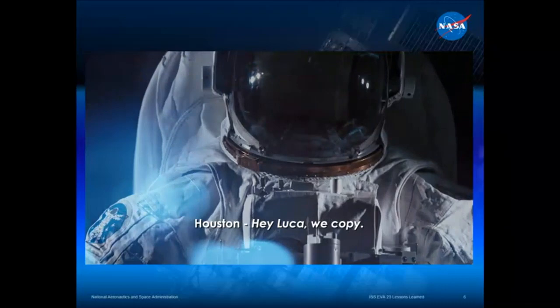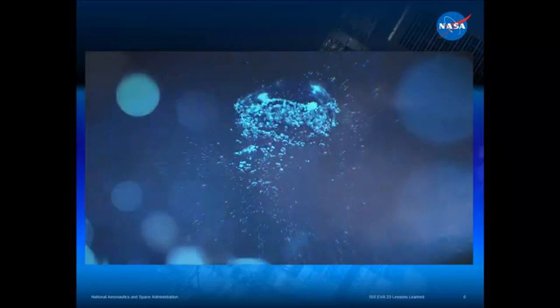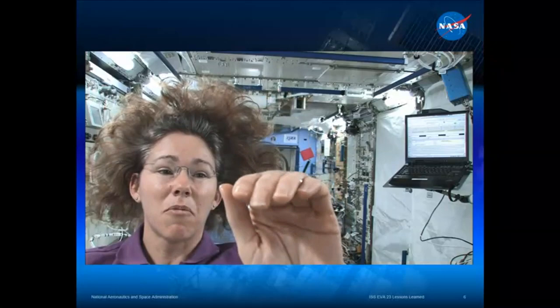This is highly unusual and might not seem like that big a deal until you consider the way water behaves in zero gravity. In space, water doesn't just run down the back of your neck and soak your clothes. Instead, it sticks to your skin like gel and moves freely along the surface of your head.